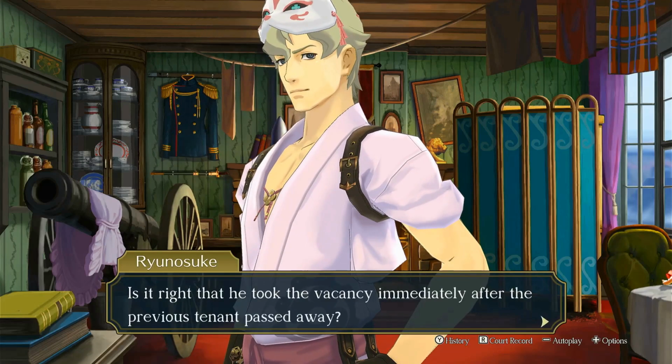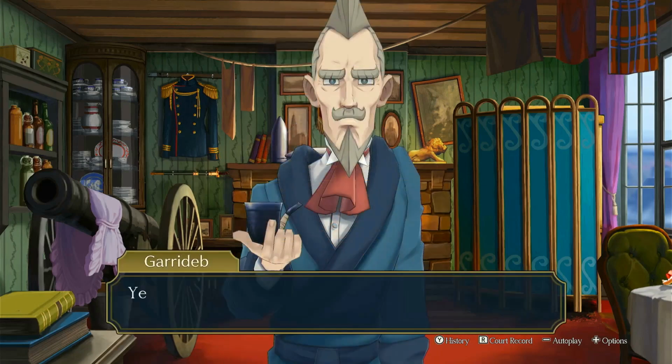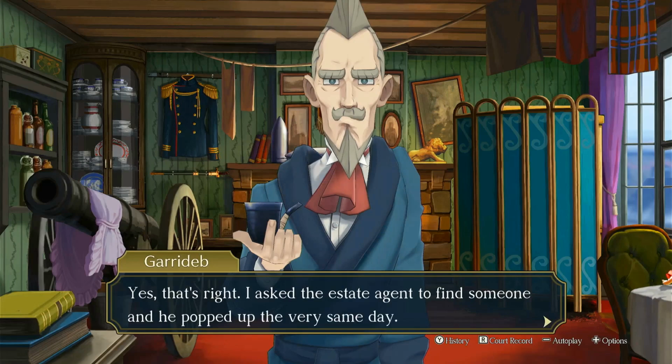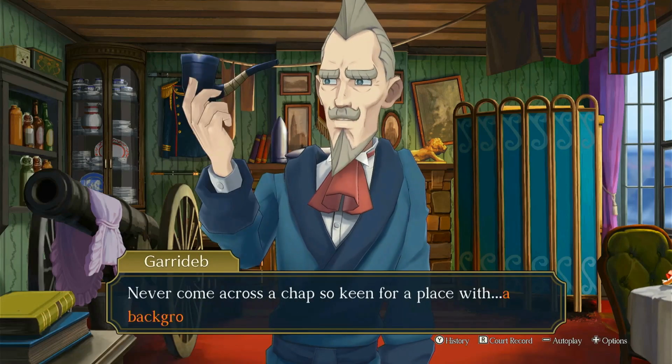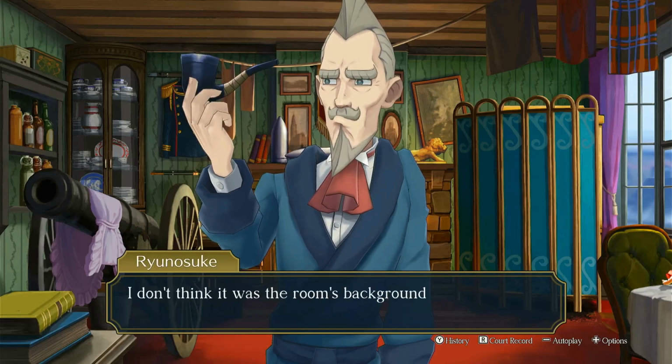Is it alright that he took the vacancy immediately after the previous tenant passed away? Yes, that's right. I asked the estate agent to find someone and he popped up the very same day. Never come across a chap so keen for a place with a background, as it were. I don't think it was the room's background that he was keen on so much as the cheap rent, actually.